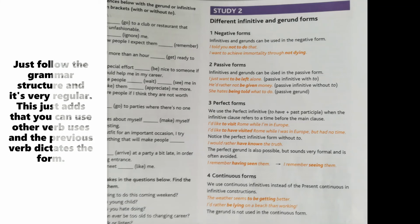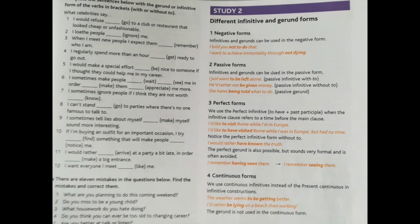I remember having done that. I remember having told you. I remember telling you. Same thing, really. The continuous form: the weather seems to be getting better. That's continuous change. I'd rather be lying on a beach than working at this moment. So it's exactly the same form, whether we're talking about something that's in constant change and we're in the middle of the change, or something that you would prefer to be doing at this moment.